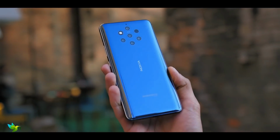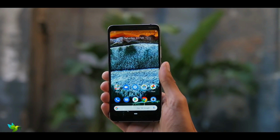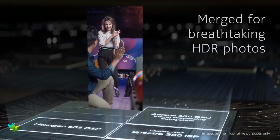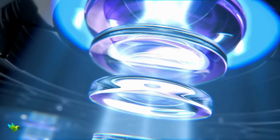Nokia 9 PureView smartphone was launched in February 2019. The phone comes with a 5.99-inch touchscreen display. This one is powered by an octa-core Qualcomm Snapdragon 845 processor. It comes with 6GB of RAM. It is powered by a 3320 mAh battery and supports wireless charging.